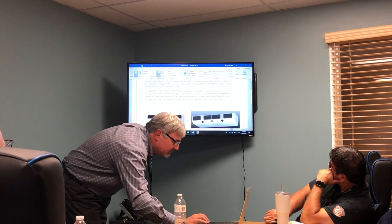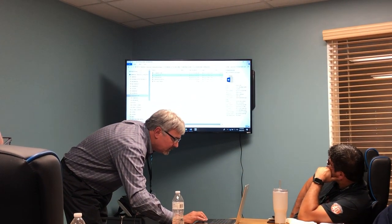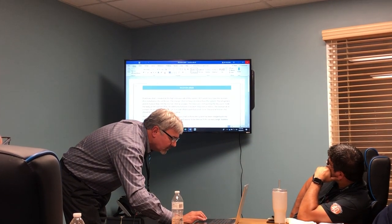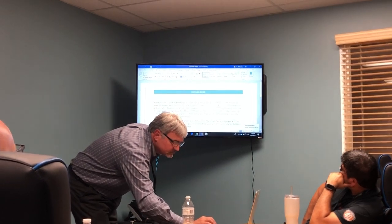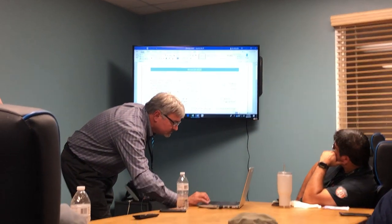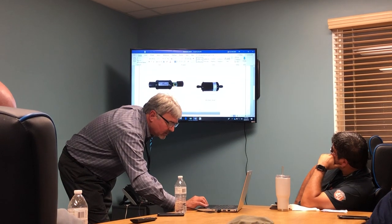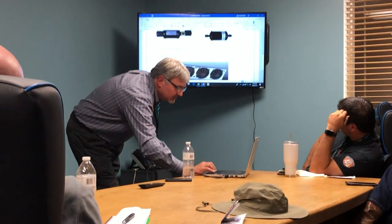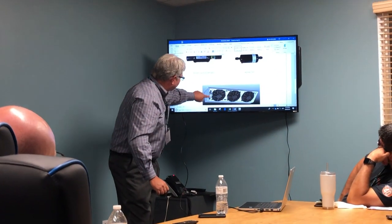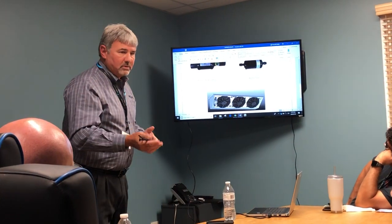So let me go back to the condenser. Actually, let me go back to the receiver dryer. The receiver dryer is actually located on the condenser, right there, and it is before the thermal control valve or the expansion valve.